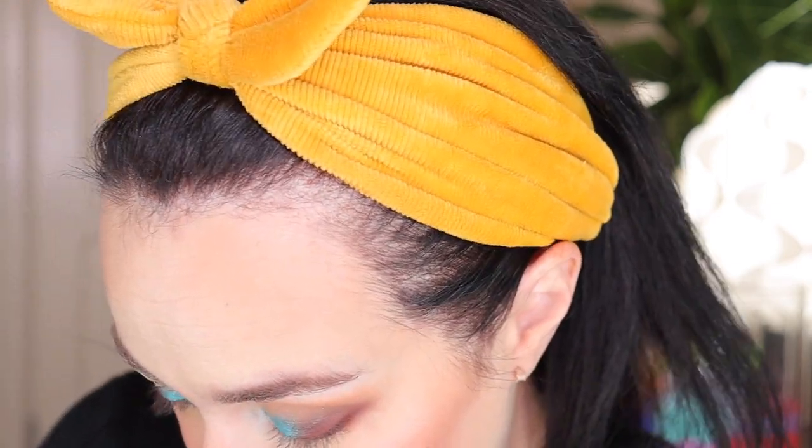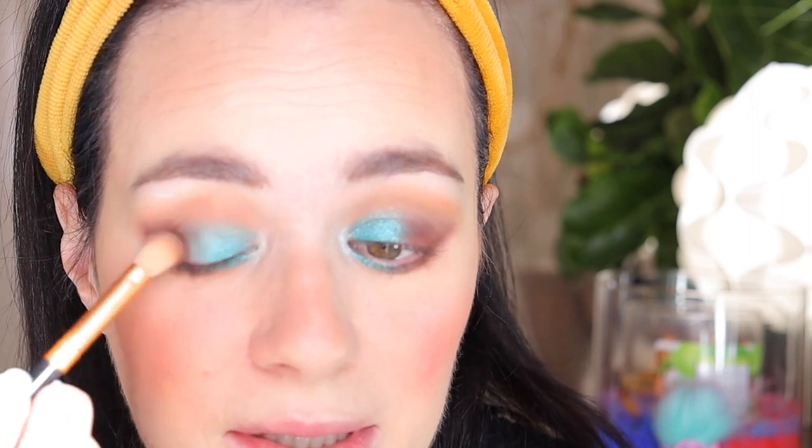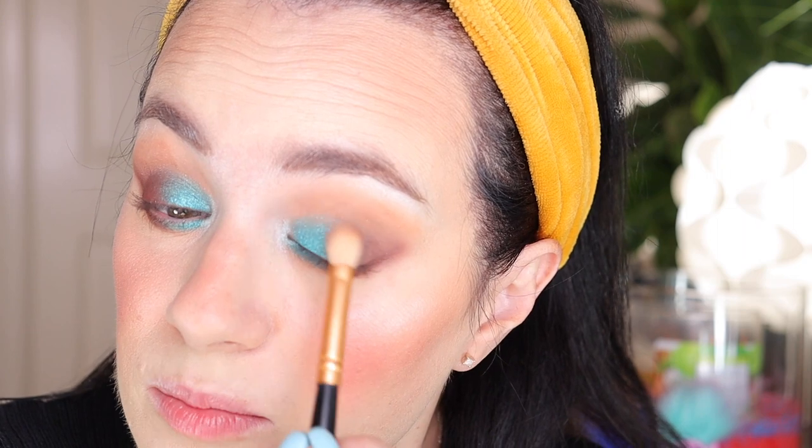So let me blend this a tiny bit more so we don't have sharp lines like that. We want the turquoise to blend nicely into the brown.